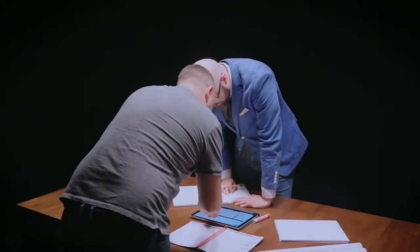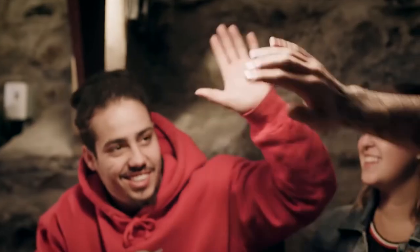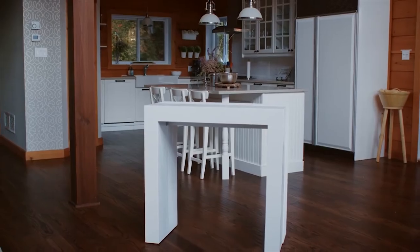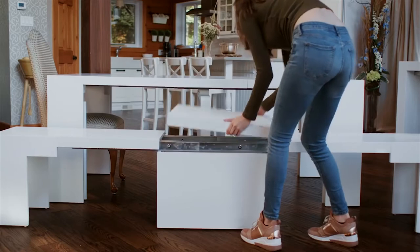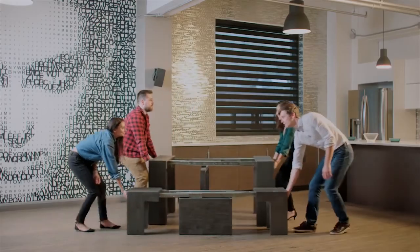In designing the best table ever that will last the test of time, we needed to create the most resistant finish ever seen. Our new collection is completely waterproof and even heatproof. Yep, that's a blowtorch. The 3.0 collection by Transformer Table. Smarter, stronger, and more versatile than ever before.